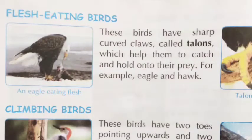The next one is flesh-eating birds. These birds have sharp curved claws called talons, which help them to catch and hold onto their prey. For example, eagle and hawk.